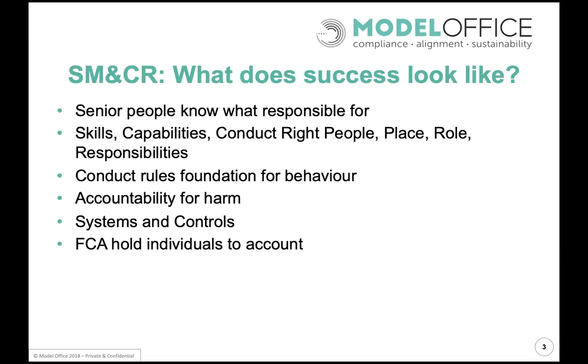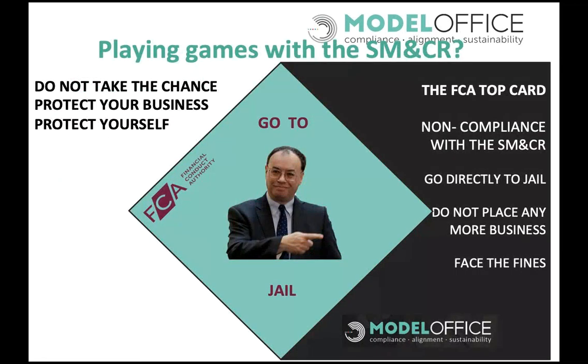And the final thing is that the FCA will hold you as individuals to account if they see you are wanting. And the key area with the SM&CR is that this is their trump card. Non-compliance with the SM&CR is something you just cannot do. You're now in a position where the SM&CR will send you to a place where you don't want to be. It will be looking at Section 166 reviews. It will be looking at where you might be getting fines.